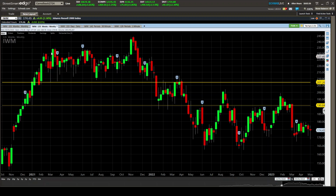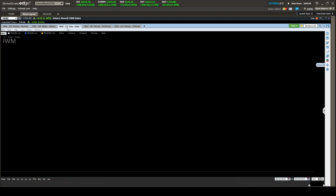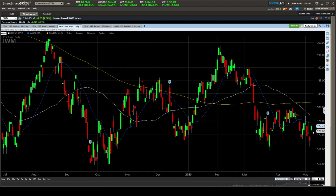I'm going to call the weekly down for now in the IWM and Righty. And the daily is balance. Markets don't go bull bear. Let's keep that in mind. So we were in balance until yesterday. We came out of balance bear. You don't go back to bull today, even though there's a gap. Even though there's an island reversal, they had one too.